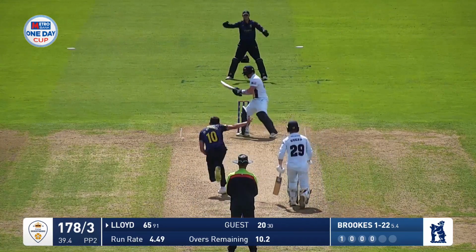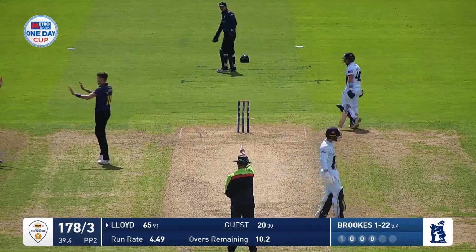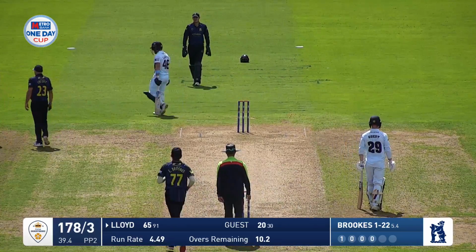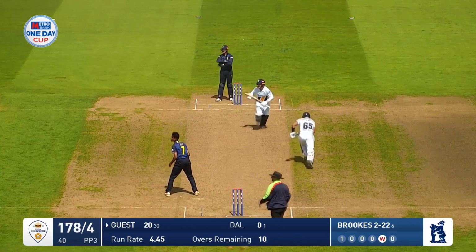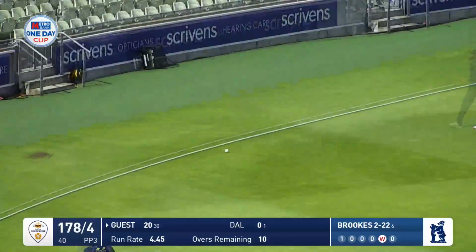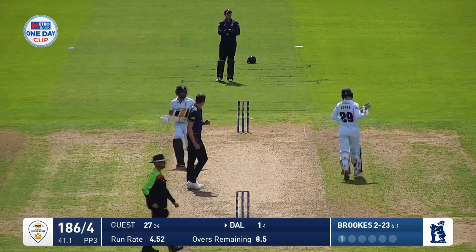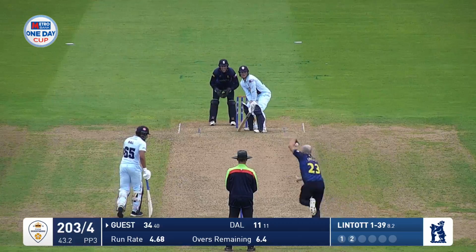Here's Brookes, and that's got to be out. Yeah, he lined up for a scoop shot, and the ball hit him square on the foot, right in front of middle stump. Young Ali is kept on for a 9th successive over, and his first ball is just a fraction short, and it's seized on by Guest. And this time it's a great shot by Dahl.